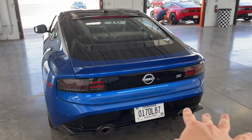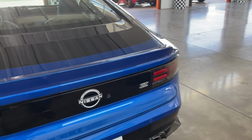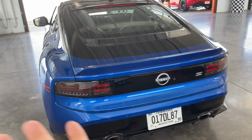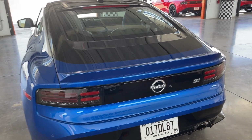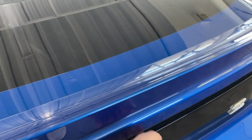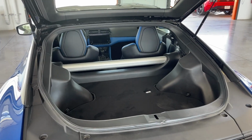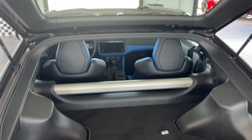300ZX inspired taillights that look fantastic. I mentioned the name, it is just Z, there is no number after it. I'm loving the way this car looks in the back end. It retained its large hatchback trunk, so we've got plenty of space in that trunk, which is quite nice. It's kind of like the old Corvette used to be as well.